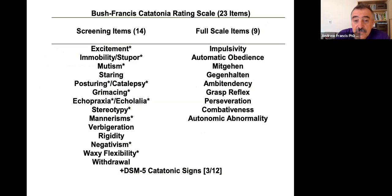And I am answering this question about catalepsy. So on this rating scale, there are 23 signs. And one of them is posturing and catalepsy. So catatonia is a clinical syndrome. That is to say, what is a syndrome? A syndrome is a collection of signs and symptoms that adhere together. That is to say, if it has an onset and an offset, those things come together, they occur together, and if it's treatable or reversible, they go away together. That's the conceptual model of what a clinical syndrome is, a collection of signs and symptoms that travel together, get worse together, and get better together, if it's a reversible syndrome.